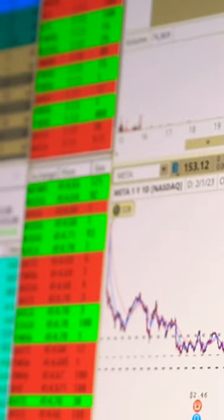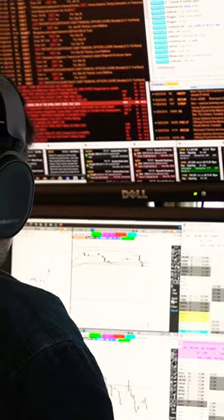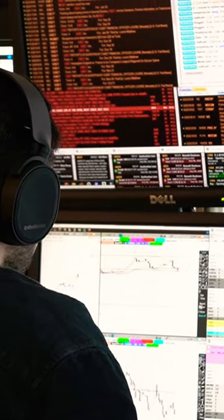Reading the tape is a powerful indicator for your trading. It's just a super easy indicator to use the wrong way at the right time, or even the right way at the wrong time.